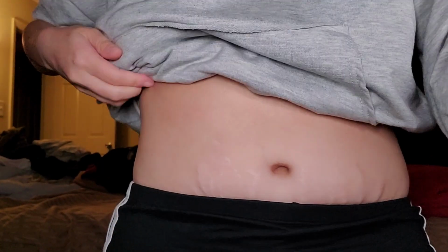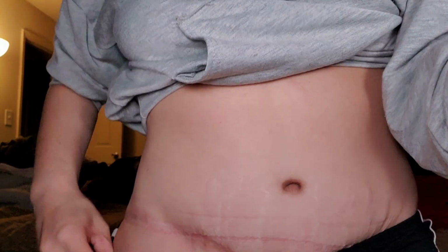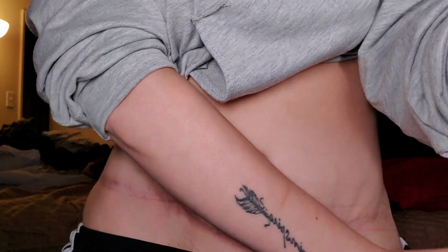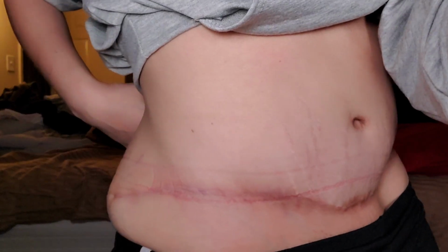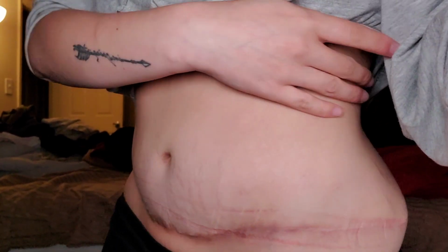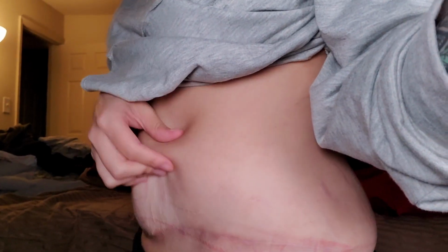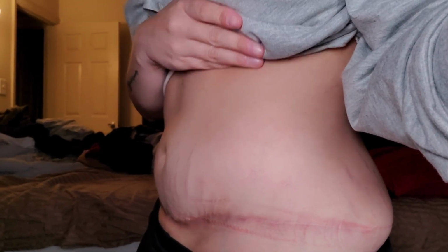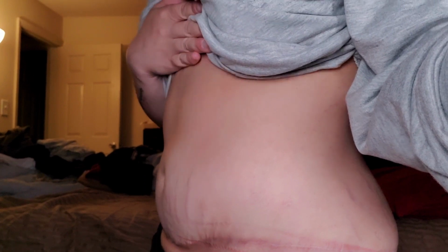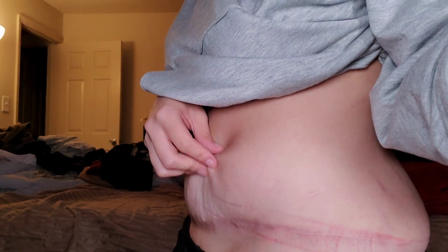This is what my stomach looks like after my tummy tuck is all healed, and you can see my scar from hip to hip. Currently my stomach has a lot of extra skin. I did this fat burning ultrasound thing. I did 8 sessions of it for free, so it killed a lot of the fat in my stomach, but now I'm left with this extra skin.